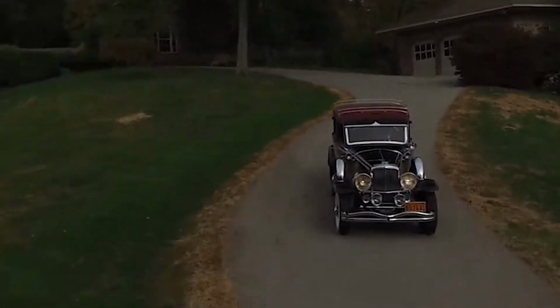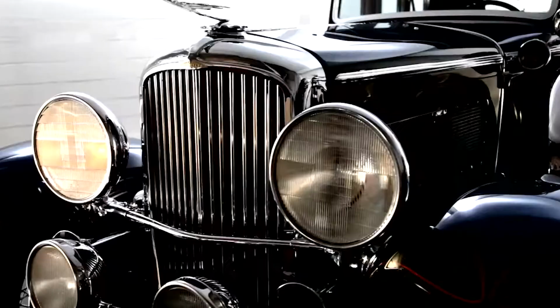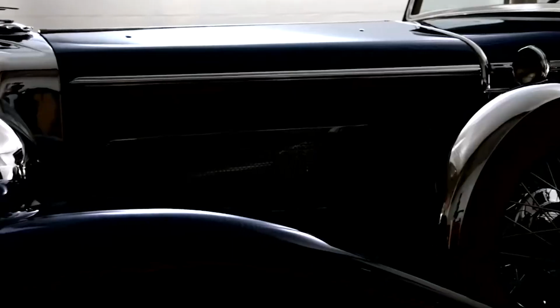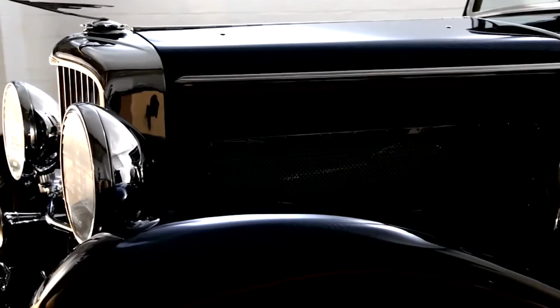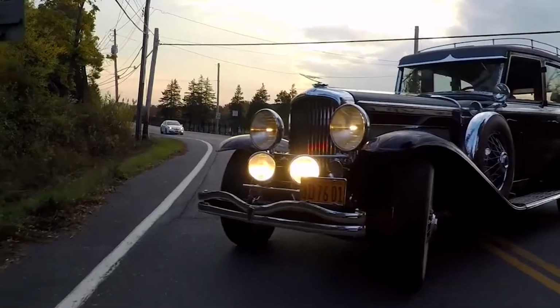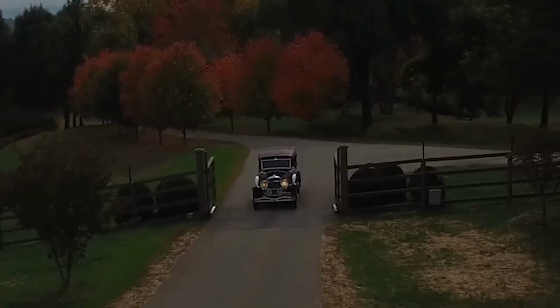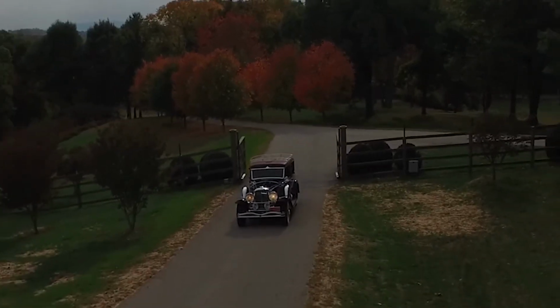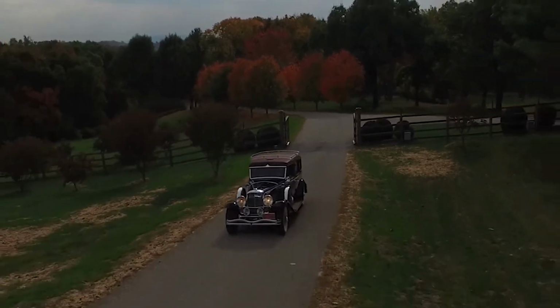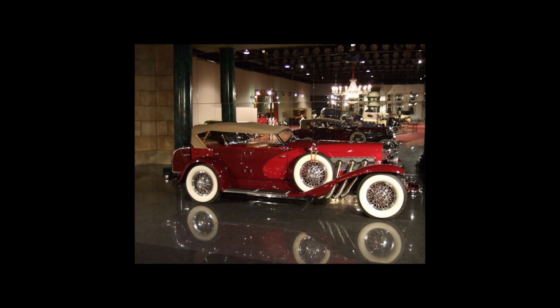Even though the Model J already was one of the most luxurious and powerful cars of its time, the Model SJ was introduced in 1932, and featured a 6.9-liter straight-8 engine. The engine had a supercharger that boosted the output to 320 horsepower. The car could reach speeds of up to 225 km per hour, 140 miles per hour, making it one of the fastest cars in the world.